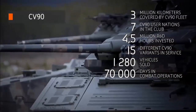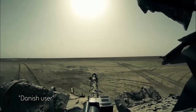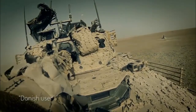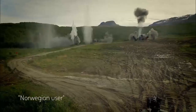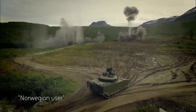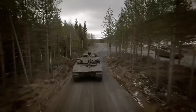All three of the vehicles are compelling in their own right. The KF-41 Lynx can carry a full 9-man infantry squad, but at 50 tons, it's pretty heavy. On the other side of the coin, the Griffin can only carry 6 soldiers, but then again, the Army might want the smaller and lighter vehicle.